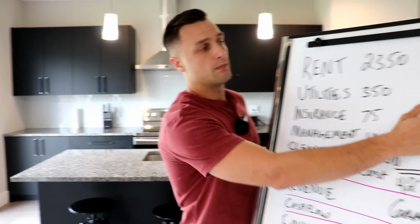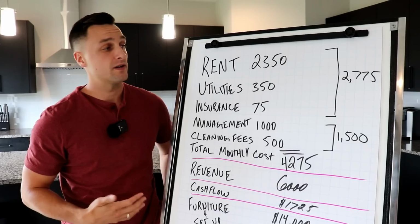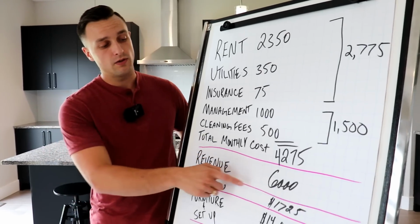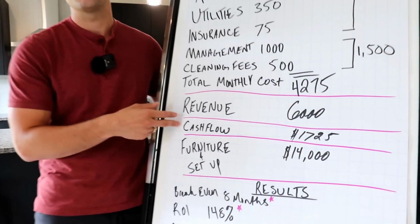So these are basically our monthly costs, whether we operate the business or not, whether we make money or not. We're ending up paying $2,775. So when you start looking at our revenue, you come out to a cash flow number of $1,725.